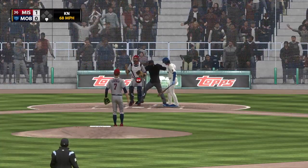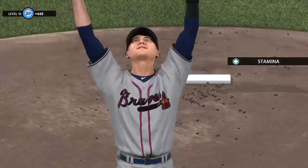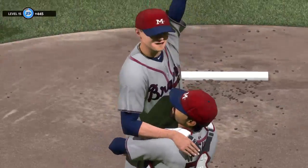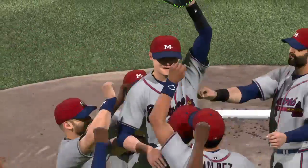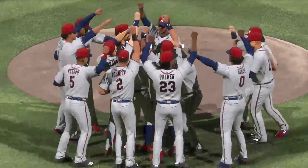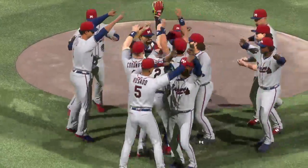Strike 3 called, and it's over. A no-hitter. Well, it's something that every pitcher who's ever picked up a baseball dreams about, and he's done it. A no-hit gem in one of the most dominant performances I've seen in a while. He's in the record books forever now.